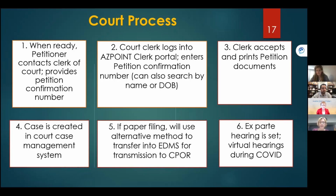And then 6 says an ex parte hearing is set. And there can be, like I said before, virtual hearings during COVID or telephonic hearings. We see all of you the day you come. No matter what time it is, we will take breaks from our hearings. And I do 80% of them in the Prescott side of Yavapai County. So if we have to take a break, we will. We see them all the same day.